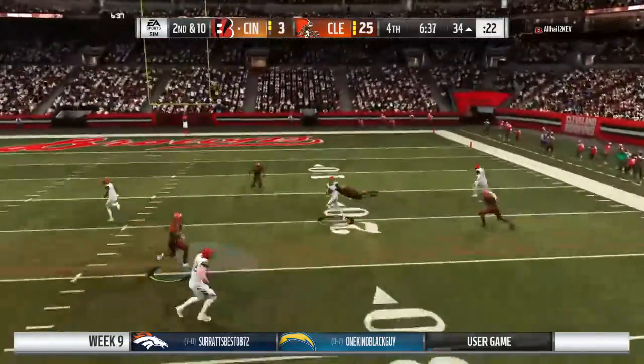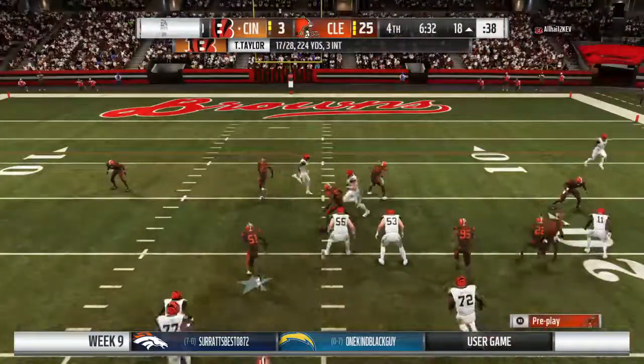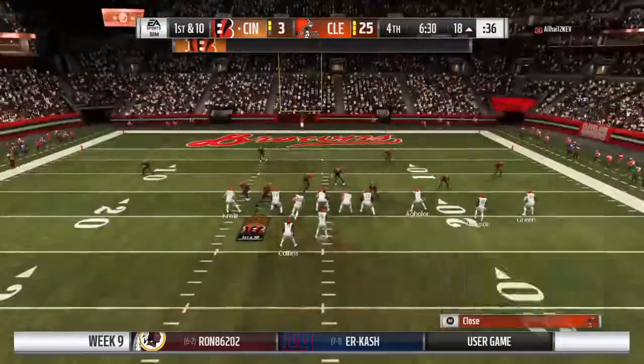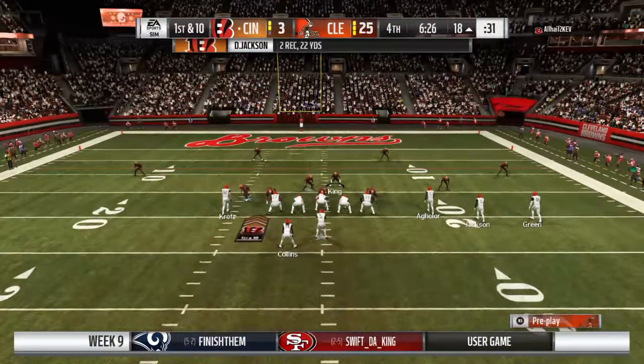2nd and 10 now, it's Taylor. Firing to the 20. Right side caught by Jackson. And he'll finally be taken down at the 18. The Bengals passing game finding a rhythm. They've got another 1st.